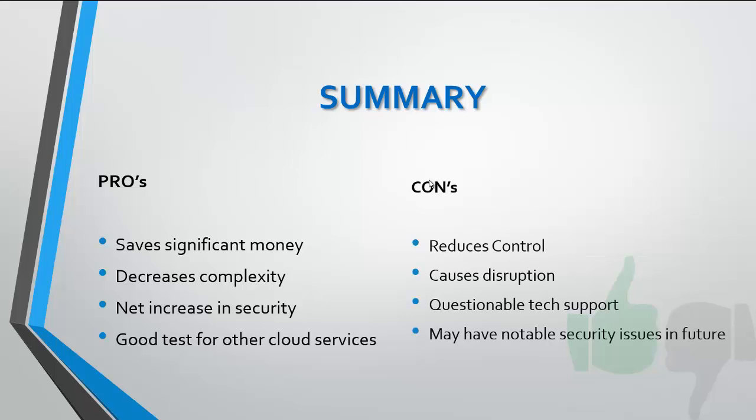The cons: you reduce control. There's always some disruption when you make a change, any change at all. The questionable tech support's there, and you might have notable security issues in the future, but I think it's okay.